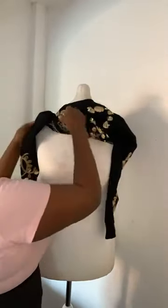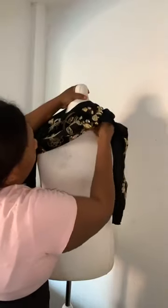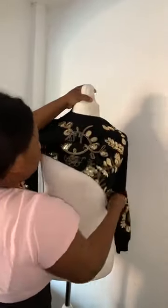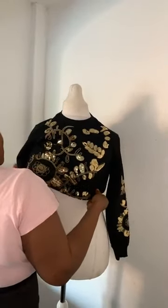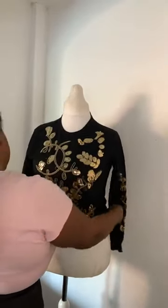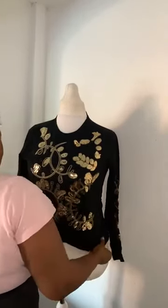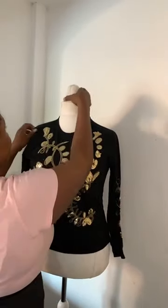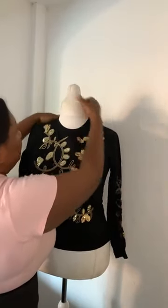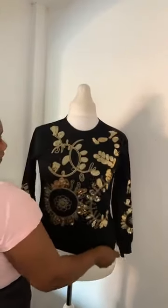This is another one that we have in black color. We also have this from size UK 12 to 18. £50 only. It's a two-piece, from size UK 12 to 18. You can screenshot.